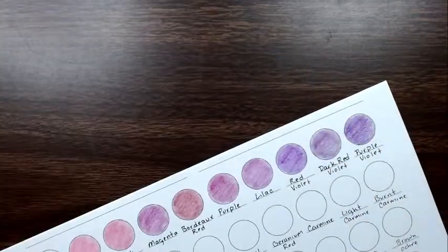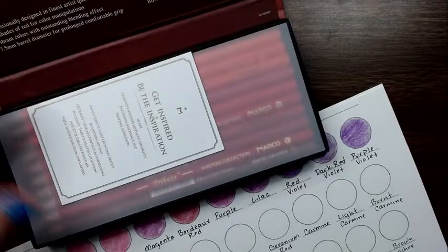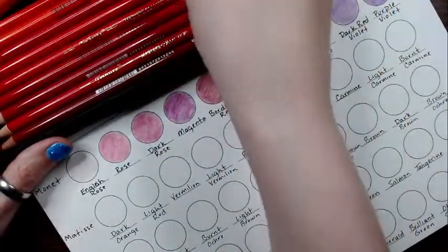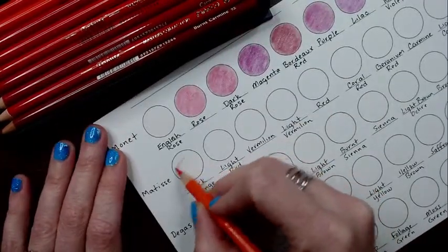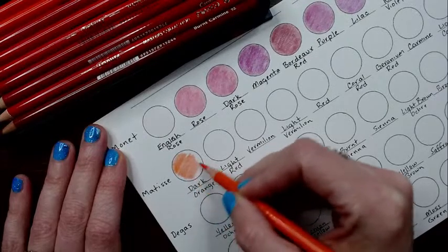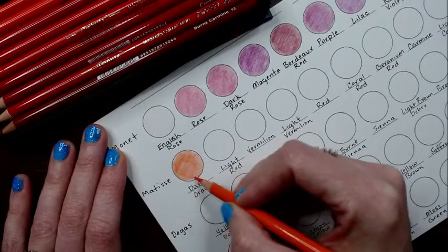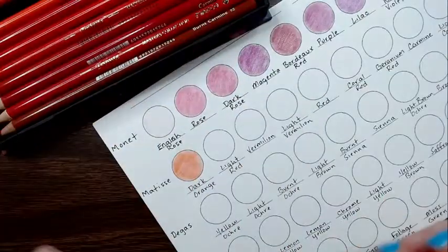All right. Then we're going to move on to box two. And that one looks like this. And these are 10 shades of red. Wonder if we're going to have us a red in here, people. Dark orange. It's a nice orange. Light red.